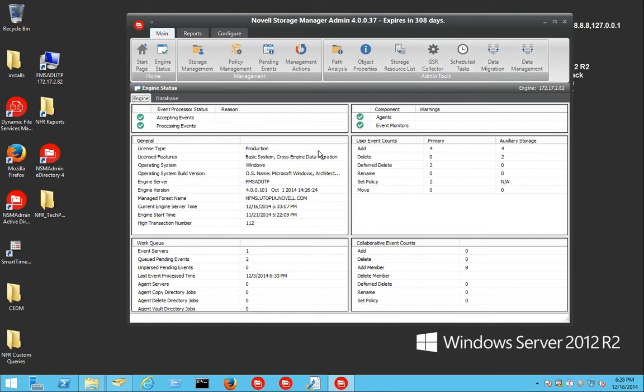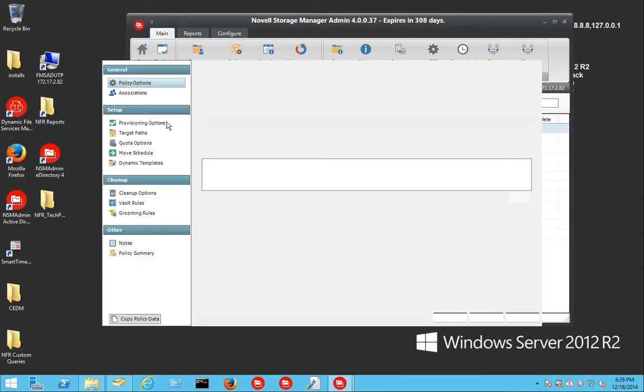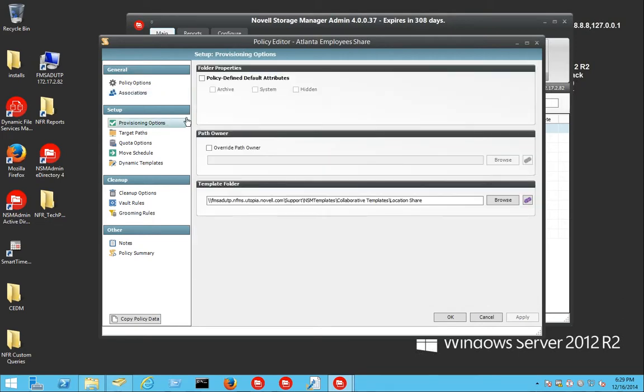This is what's called the main console or the dash page, the front dashboard that shows us the different things. I've got in here this option called policy management. In policy management, this is where we set up all the magic that allowed those things to happen automatically. So for instance, if I were to go in here and double click on Atlanta employees and walk through this, this is where we see the associations that are automatically configured by Storage Manager, and we can see how they're provisioned. This is where we put in those templates for them.